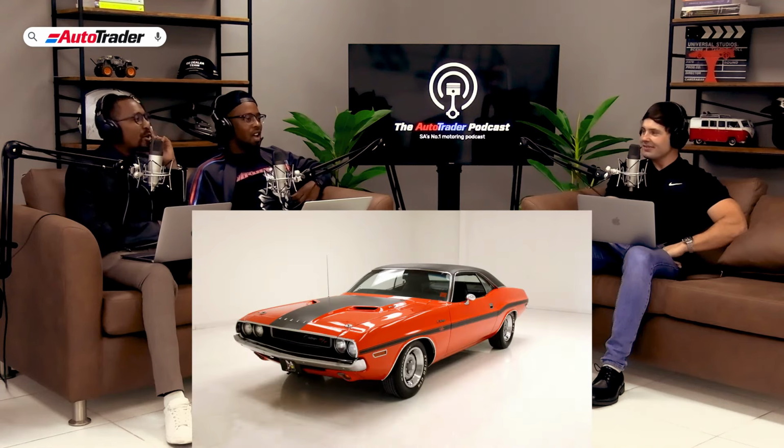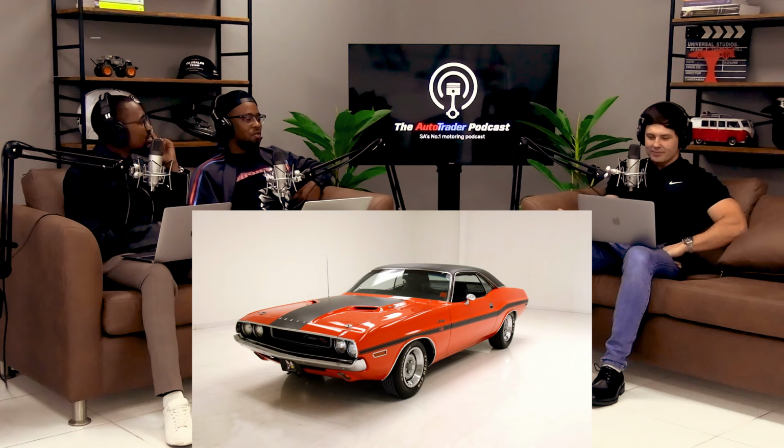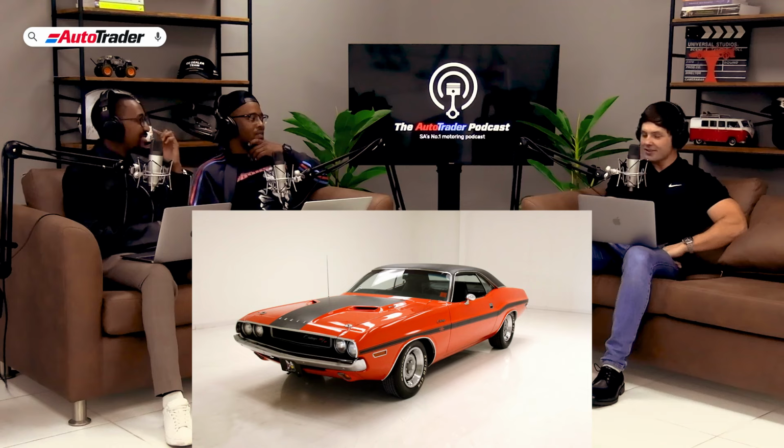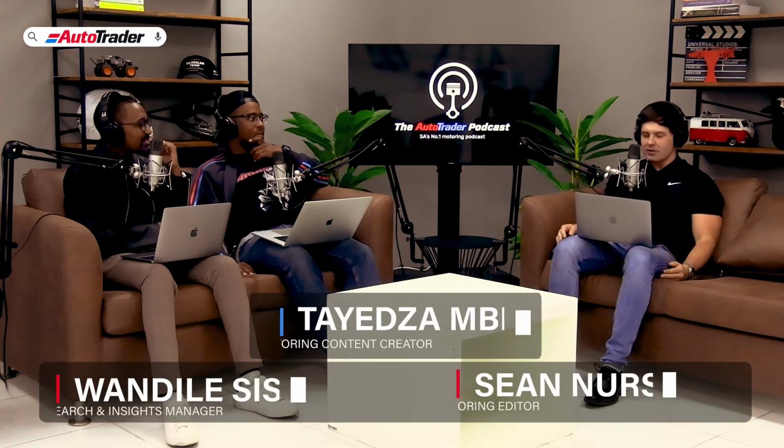The 1971 Vanishing Point Dodge Challenger R/T. I never saw the movie, I'm going to be honest. That's one of the most iconic cars. What color was it? Was it black? White. The black one is Vin Diesel in Fast and Furious. It's a white car in Vanishing Point.